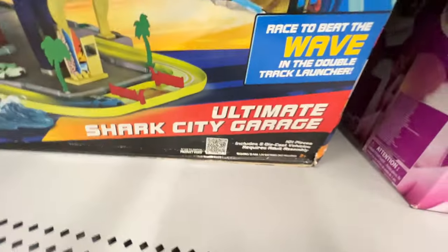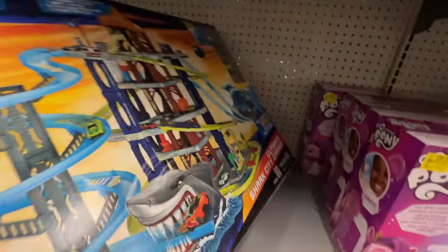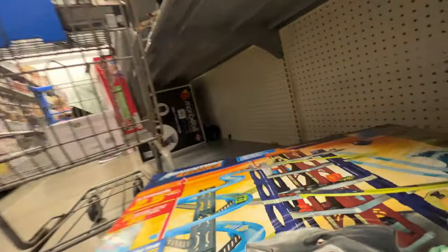I've seen this Adventure Force. This is an Ultimate Shark City Garage. I've seen this as low as $12 at a store, so make sure you look out for these. These boxes are large, so they do sell online for almost $60 to $70. So there is some money to be made there even with that large box, but if you can find them for $12, you probably want to pick those up.